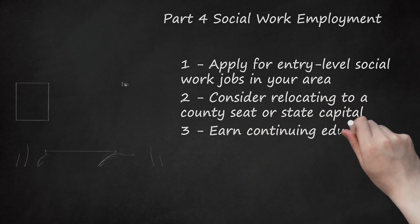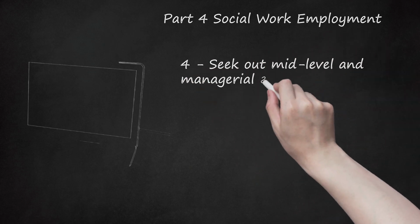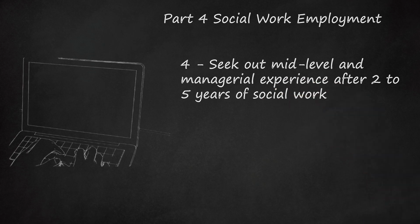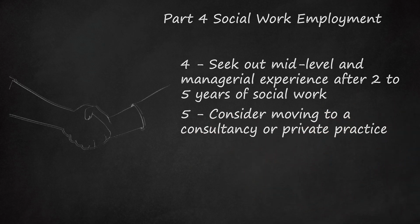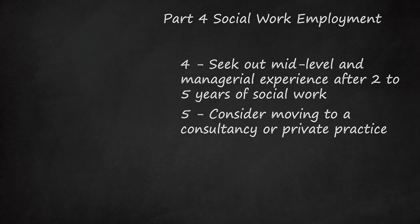3. Earn continuing education credits. Each state requires its clinical social workers to earn educational credits to keep their license. 4. Seek out mid-level and managerial experience after 2 to 5 years of social work. You may be able to increase your salary and specialize further by looking for jobs that have more responsibility. 5. Consider moving to a consultancy or private practice. After a decade or more of social work and a specialization, you may be able to move into private practice. People with management experience, project leadership, and an MSW are especially qualified for this job transition.